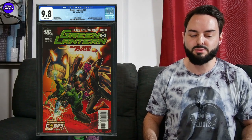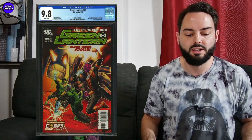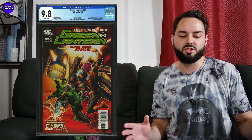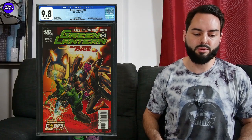My feeling, even if this one is really limited, $275 seems like a little bit too much for a villain that almost nobody knows about. So I'd probably aim in the $200 to $225 area if you're in the market for a Green Lantern 25 in a 9.8.